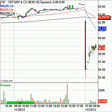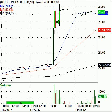Let's take a look at this RTLX. This stock is being bought out today, I think by NCR. So again, there's nothing to do.